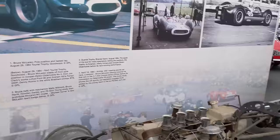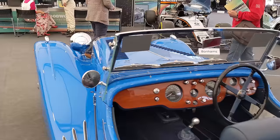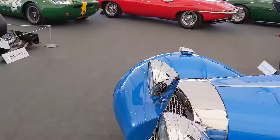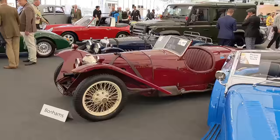Wow, these cars at Bonhams are really blowing me away. What's this blue car? What's this blue car? I'm not sure. I'll read it as I go by. It's an Atalanta Bluebird Roadster. Look at that. It's Atalanta. It's wonderful. Holy. A couple of Rileys there. Sporting Rileys.